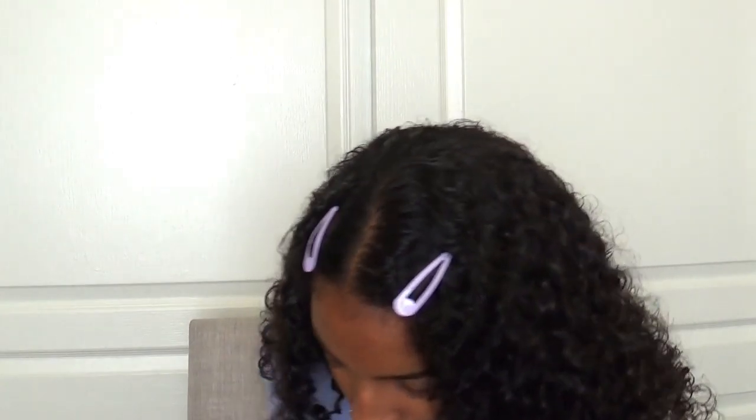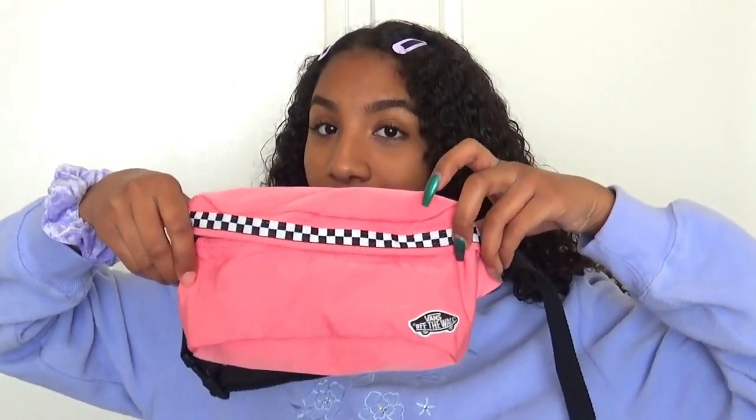So the next thing that I got was from my Nino and Nina. She gave me this fanny pack. It's pink and has this little checker thing. Take a shot every single time I say I'm excited. She also gave me this Sephora Arctic Eyes palette. I actually haven't even opened it yet.